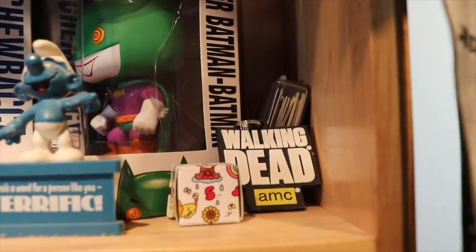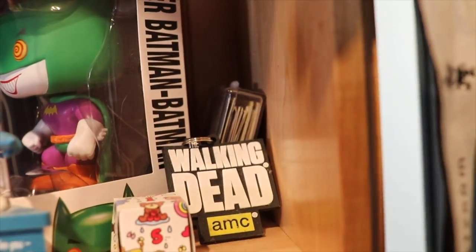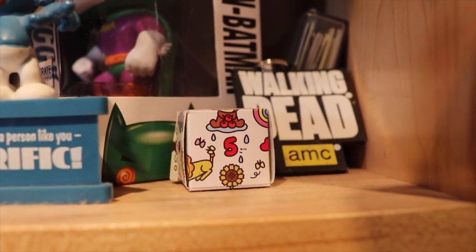Okay, on to stage two. So up here I got a Walking Dead keychain. Behind it I have a few old Pokemon cards that I just have collecting back there. This is a Japanese candy box.